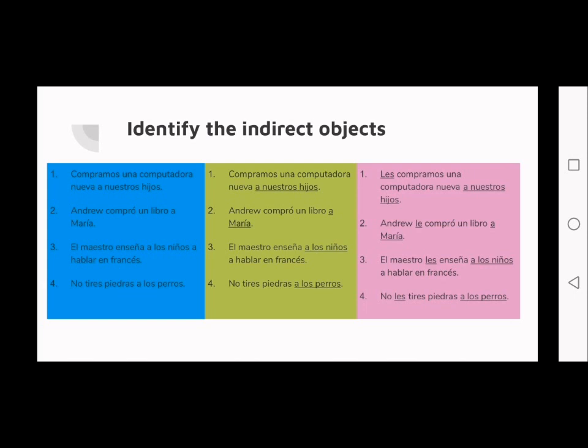So we're going to start off with the blue column here. Compramos una computadora nueva a nuestros hijos. So we bought a new computer for our kids. For our kids, these would be the indirect pronouns. We're referring to people. So in this case, we have to change it. So we identify the indirect pronouns here. Nuestros hijos, they're the indirect pronouns, okay?